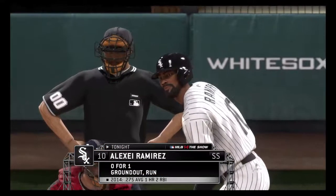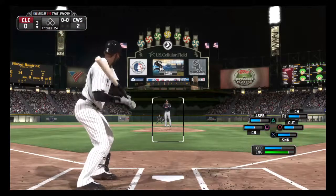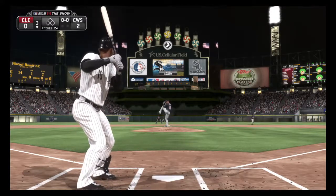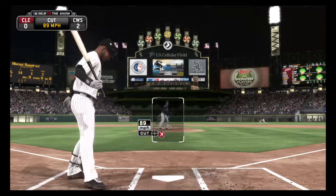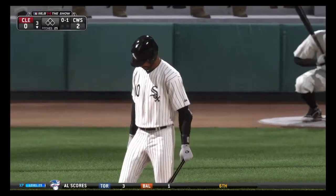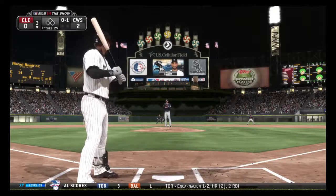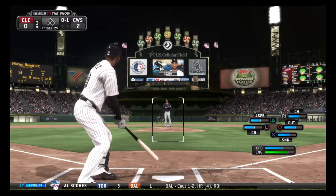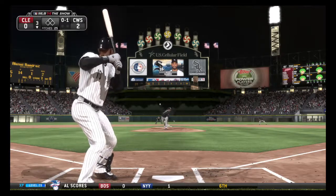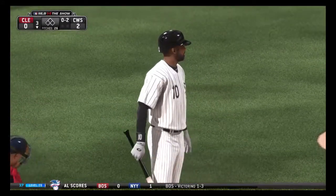Alexi Ramirez makes his way to the plate to get us started here in the bottom of inning number 3. Alexi Ramirez. Here's the first offering. Cut fastball in there for a called strike. Slow curveball, like a balloon, and he couldn't hold back. It's strike 2.